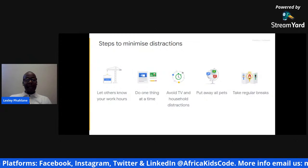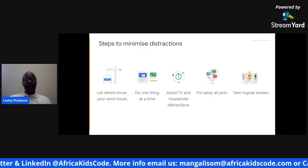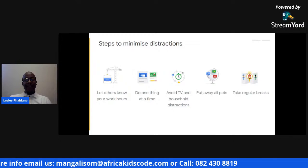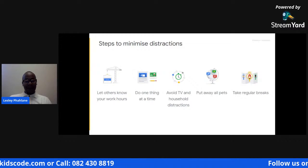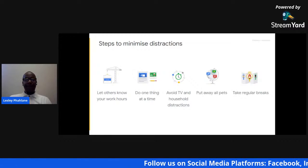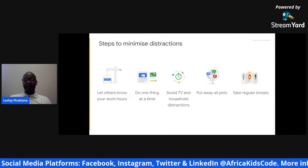Make sure that you take regular breaks. There's only so much work our brain can handle before it starts failing and causing great distraction. Get up from your table, go for a short walk, or grab a coffee. You'll find that when you go back to work, it will be a lot easier to avoid distractions.